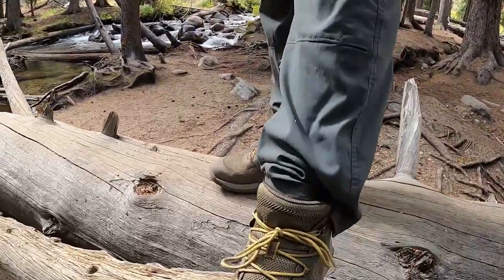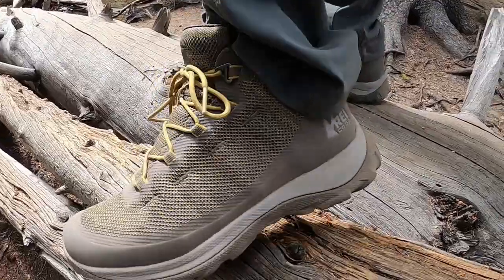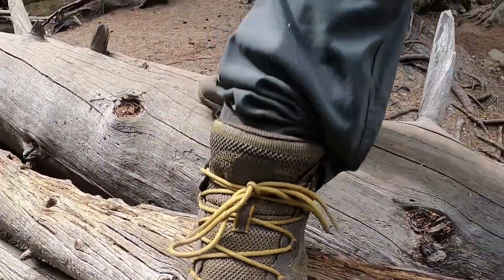The only thing that I would change about them would be the shoelaces. And if you know, you know. They have round shoelaces, and I'll show you. Round shoelaces are harder to tie, as opposed to the flat, wide shoelaces. So that's the only thing I would change.